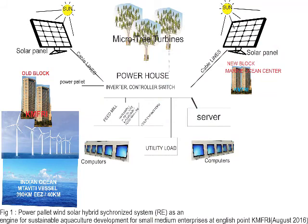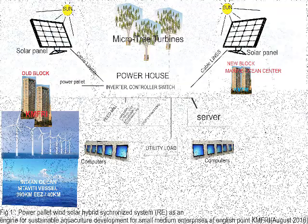The model, as it is illustrated in the figure, represents the power palette wind-solar hydro hybrid, as it could be the case in aquaculture development for small-medium enterprises at the coastline's English Point and Kemfree as of the year 2016. The immediate beneficiaries in the coastal areas that would adopt the model include Makongeni, Kibokoni, Baraka Self-Help Group in Kwale County, Umoja Self-Help Group in North Kilifi, Milkfish and Prawn Production Farm, among other selected few.